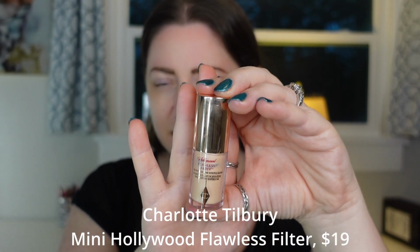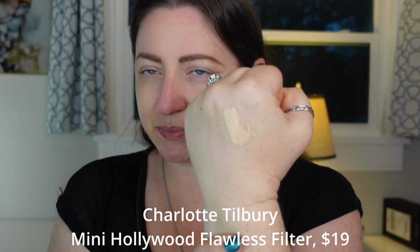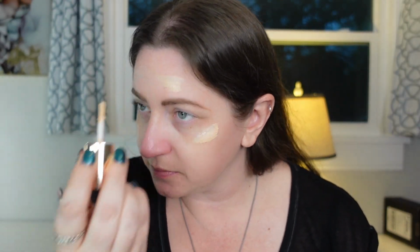So I just have the mini in this one. I wish I had the bigger size so you could see how absolutely similar even the packaging is, but there's no way that e.l.f. wasn't going after Charlotte on this one. They even called it the Halo Glow Liquid Filter to Charlotte's Hollywood Flawless Filter. We know that this was kind of an unmatched product at the time from Charlotte, and when e.l.f. came out with this, everyone couldn't help but notice how absolutely similar this product was.